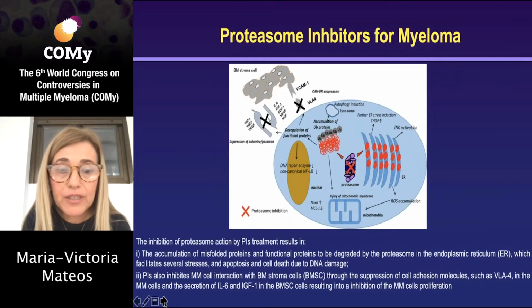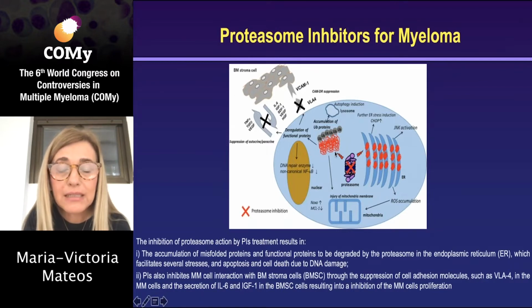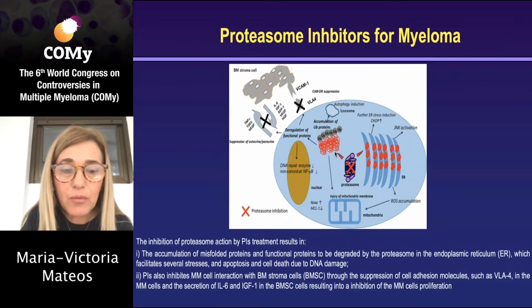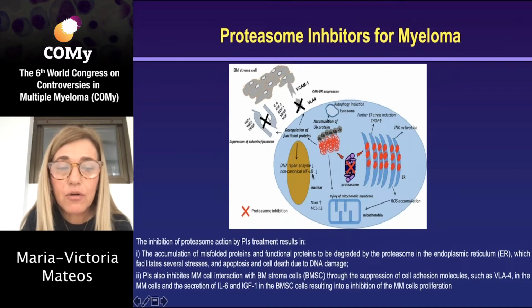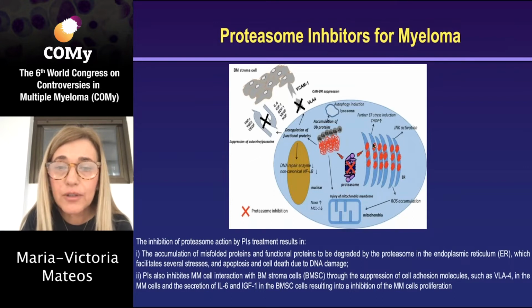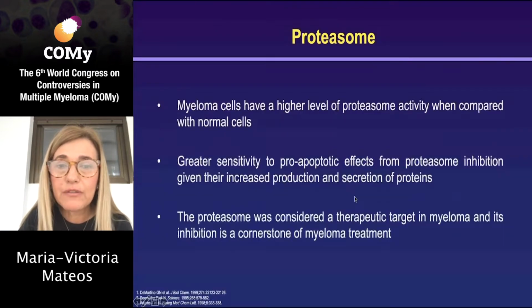The inhibition of proteasome action by proteasome inhibitor treatment is relevant in myeloma because this inhibition results in the accumulation of misfolded proteins, resulting in apoptosis and cell death due to DNA damage. In addition, we know that proteasome inhibitors also inhibit the myeloma cell interaction with stroma cells, and this finally results in an inhibition of myeloma cell proliferation.